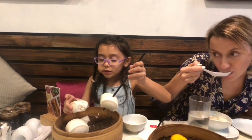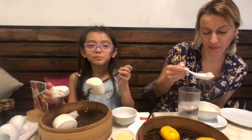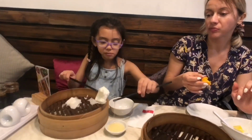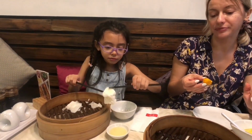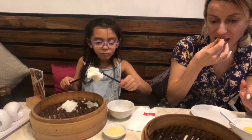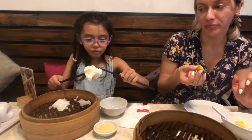Which do you like better, the fried mantou or the steamed mantou? Both. Sandra really is the steamed mantou bun expert. Look how she puts that condensed milk on her steamed mantou. It's like art. She's painting it.